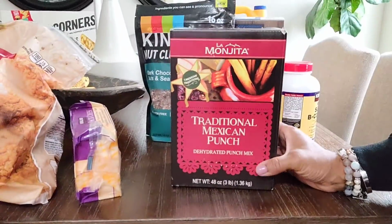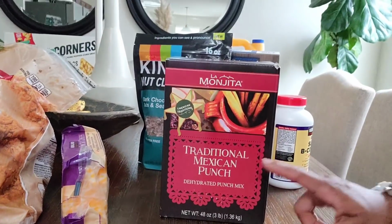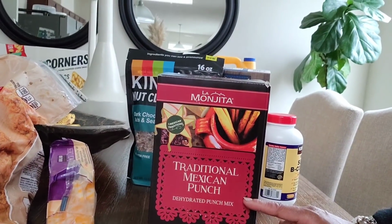Now I can't wait to try this. I have actually made this the traditional way with hibiscus leaves and the cinnamon sticks and stuff. And if you know, then you know, right? My friends that are Hispanic, from the Spanish culture, my little Mexican friends, girl, they make it and then they add a little something to it. That's for grown folks only. And I'm talking about it's good. So I can't wait to try this.